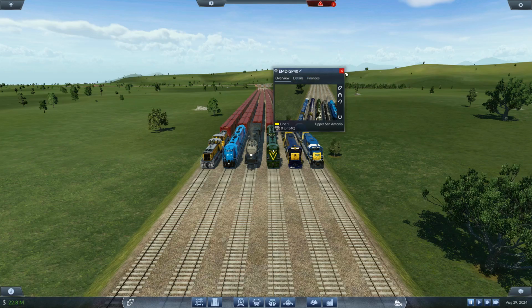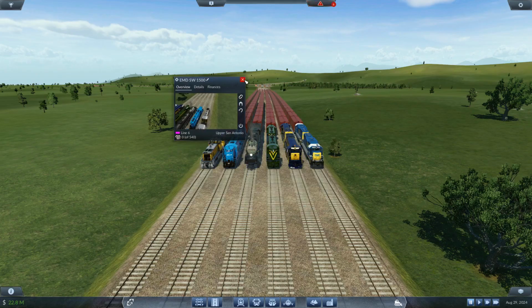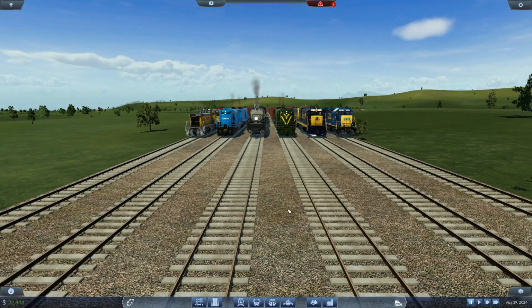So they are all ready to rock and roll now, I do believe. Yes, up for San Antonio. We're good to go. So this should be an interesting set of horns. And obviously the whistle from the big boy. So in 3, 2, 1, we are off.